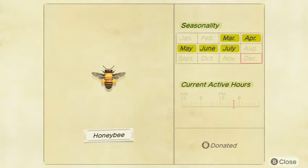Not too rare. I want to say they're not as common as the butterflies, but they are fairly common. I wouldn't call them rare per se, but I wouldn't call them common either. They're just kind of like, you'll find them eventually. They're not going to be one of those you spend 20 years trying to get.